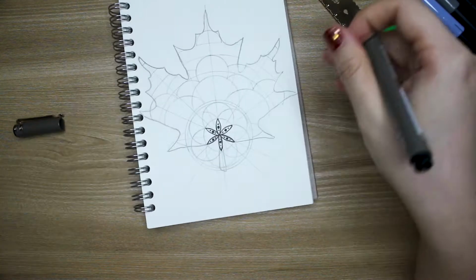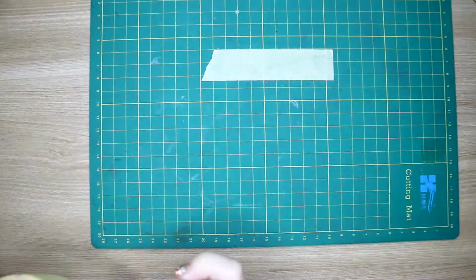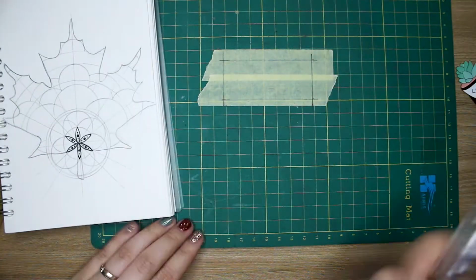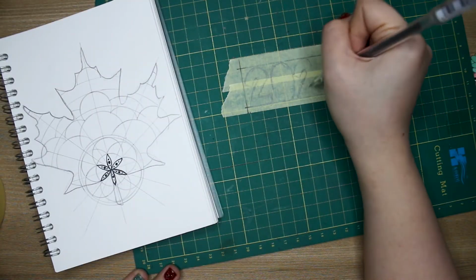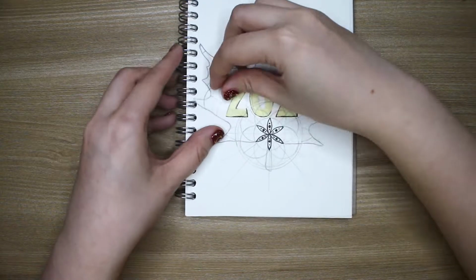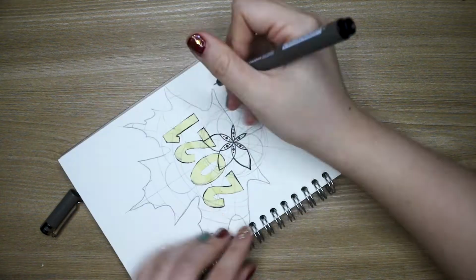I almost forgot that I want to leave 2021 in the middle there, so here I am making 2021 out of masking tape. After that, you want to cut it out and stick it where you want it to be. I'm transferring the masking tape with other tape so the spacing doesn't change.